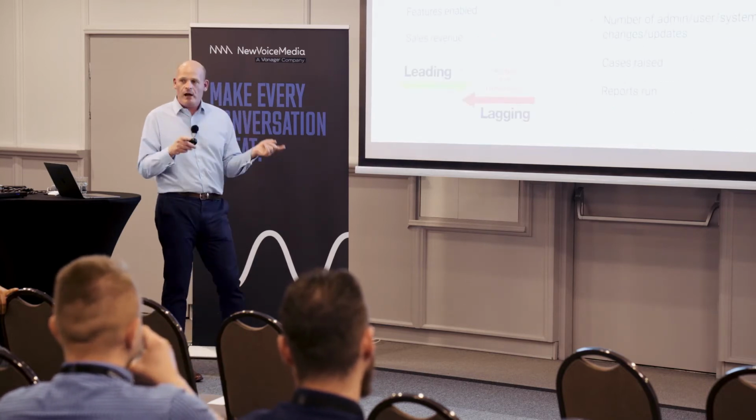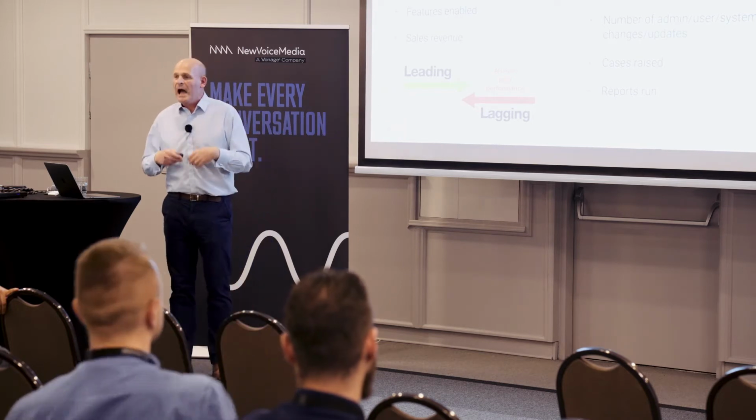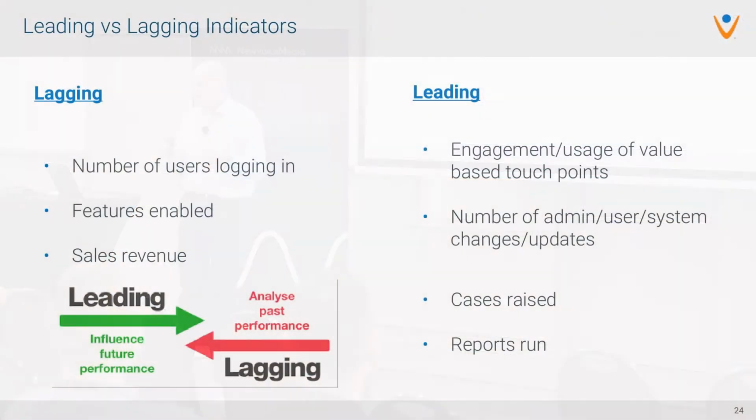So now we've talked about different frameworks. How do we start to measure it? These are leading indicators versus lagging indicators. So if we come back to the feedback that we were talking about, at the end, there's going to be a box full of happy faces or sad faces, whatever. Don't really know. But it's a bit late.